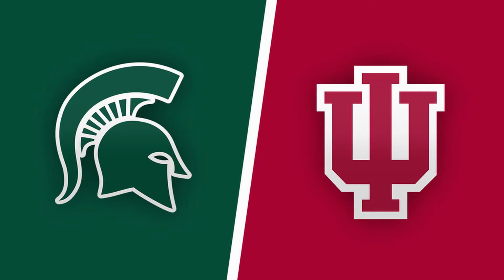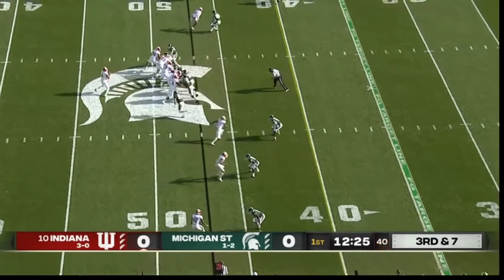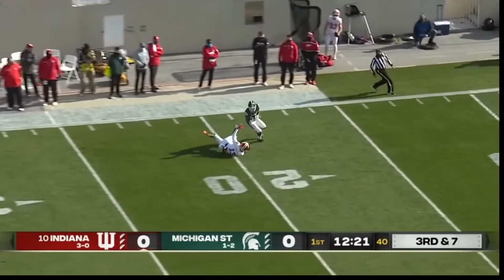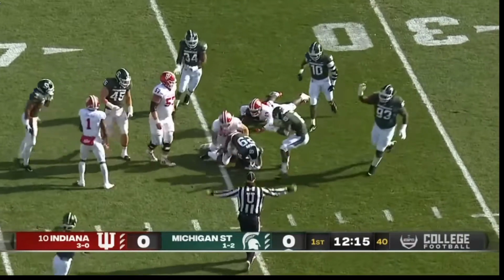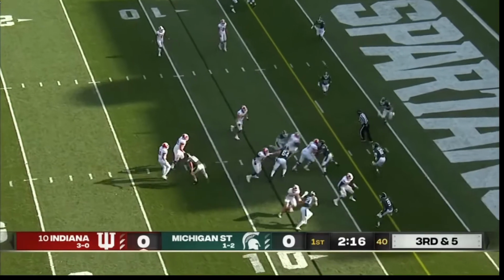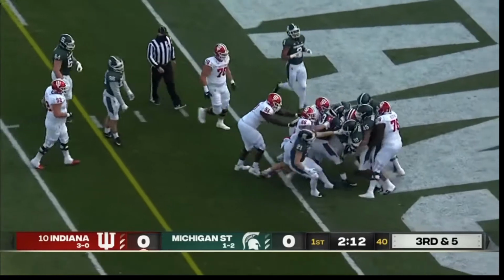Indiana heads to Michigan State to try to hang on to their top 10 ranking. Michael Penix Jr. throws a pass off his back foot that hangs too long for cornerback Shakir Brown to come away with it and return it to the 34. Third and 5, Penix catches the high snap and hands it off to Stevie Scott, who pushes it through 8 yards for a touchdown, 7-0 Indiana.